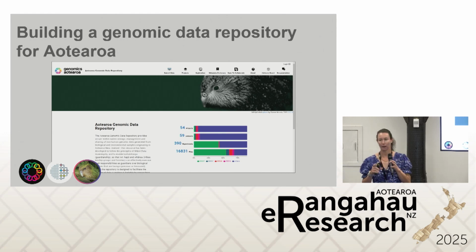If you want to know more about it, I've just given a talk on it, so I can catch up afterwards. But essentially, we partnered with Genomics Aotearoa to build this over the last 5 years. And the repository now has 54 data sets, as you can see from the screenshot, of taonga species genomic data sets.